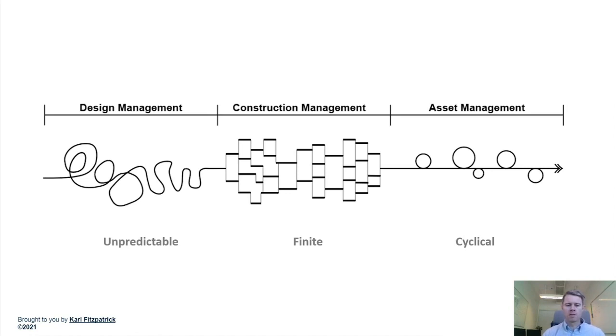When talking about asset management, we need to look at the full project lifecycle to understand how information flows from start to finish. If we break the asset lifecycle into three primary stages of design, construction, and asset management, we have three very different processes and ways of operating. The design phases are somewhat unpredictable, in which, as a project progresses, designers understand the requirements and constraints better. This often leads to epiphanies, redesigns, a lot of discarded work, returning to previous concepts, and of course changes to the model. It can often be two steps forward and one step back.